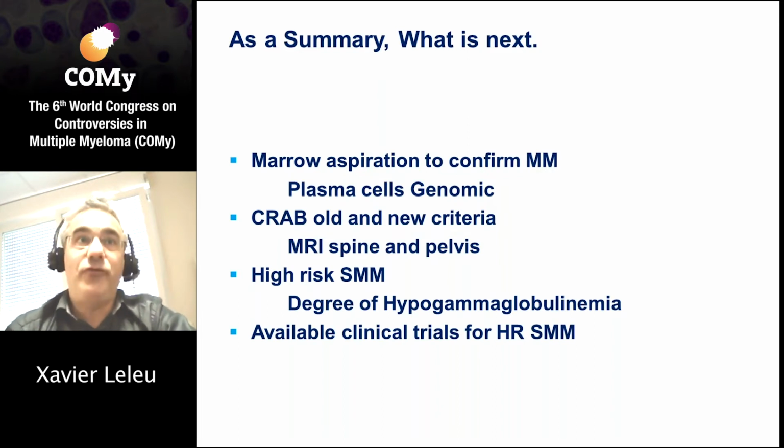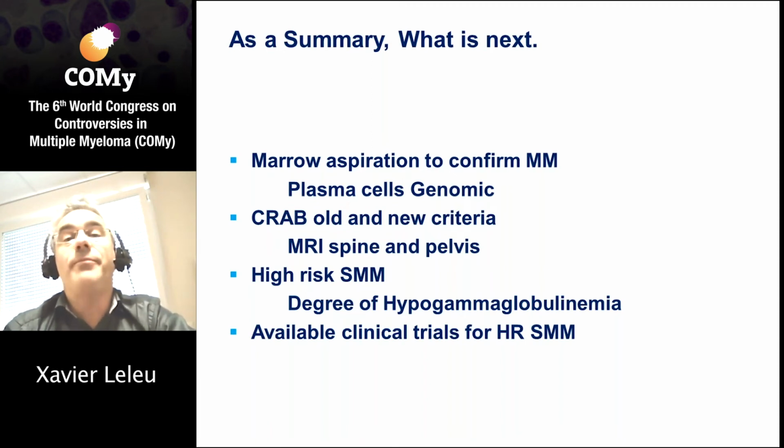You should perform an MRI of the spine and the pelvis, because if you see multiple focal lesions more than 0.5 centimeter in size, then you should consider the patient for treatment. And again, I can anticipate that that patient will have a normal MRI of the spine and the pelvis.